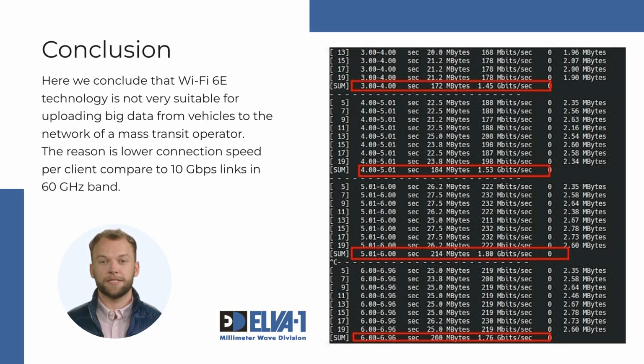Now we can conclude that Wi-Fi 6E technology is not very suitable for uploading large volumes of video and data from vehicles to the network of a mass transit operator. The connection speed is on average 1.5 to 1.6 gigabits per second, and this is in the mode with just one client. If there are many Wi-Fi clients at the parking location, for example, installed on buses, each of them will get only a fraction of the total bandwidth of the Wi-Fi 6E access point router.